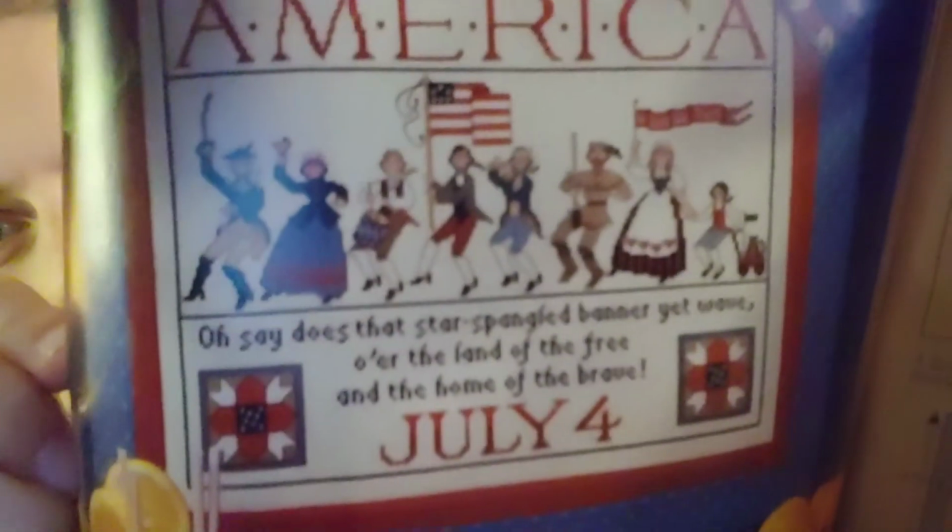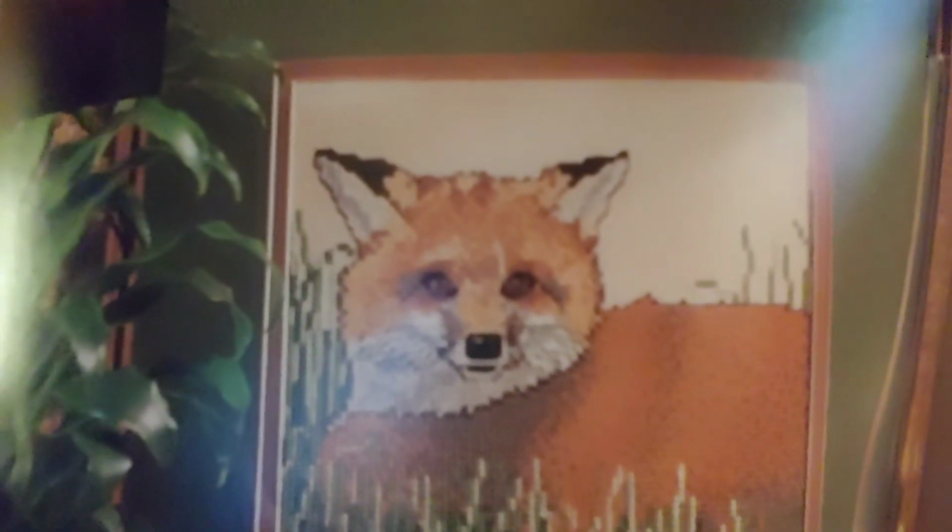Oh, for all you Patriot lovers out there, there's a pattern for that. A pride of patriots. Yeah, I can see how they'd be overwhelming because there's just so many patterns in here. My goodness. This fox is nightmare fuel. Look at that face. Let that haunt your dreams tonight. Can I get it in focus? Yeah, there you go.